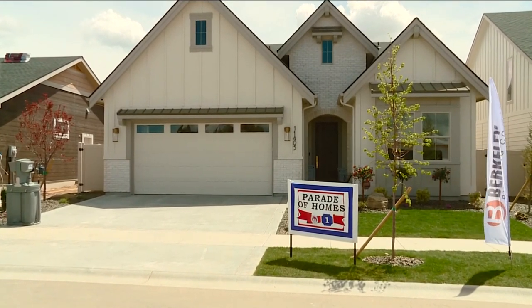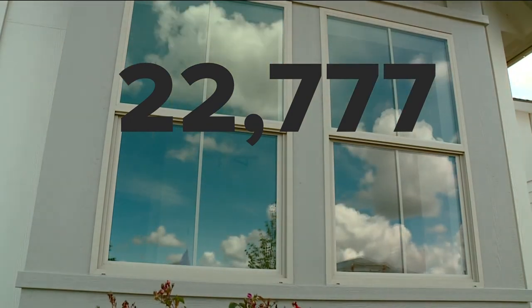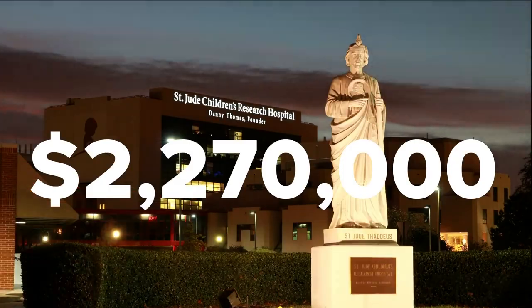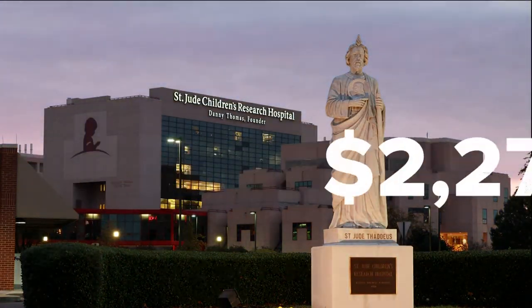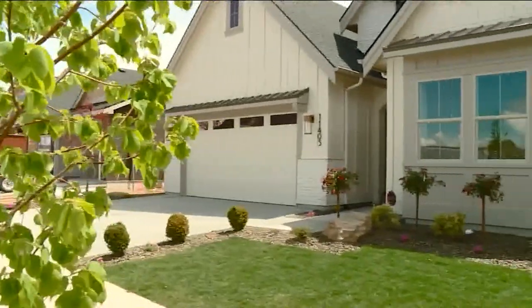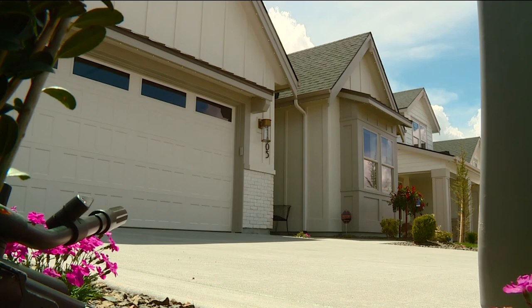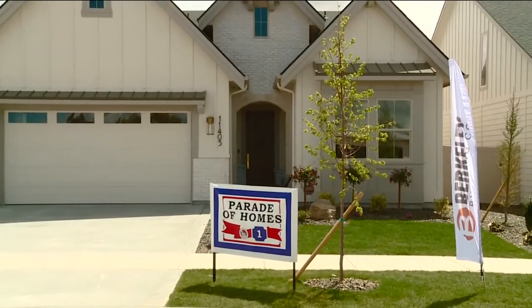Back in April, we sold 22,777 Dream Home tickets in under 4 hours right here on KTVB. That's over $2 million for St. Jude Children's Hospital and its life-saving mission. On June 5th, someone is going to win a Dream Home. The excitement is building as we get closer. Who will it be? You'll have to watch our giveaway show to find out.